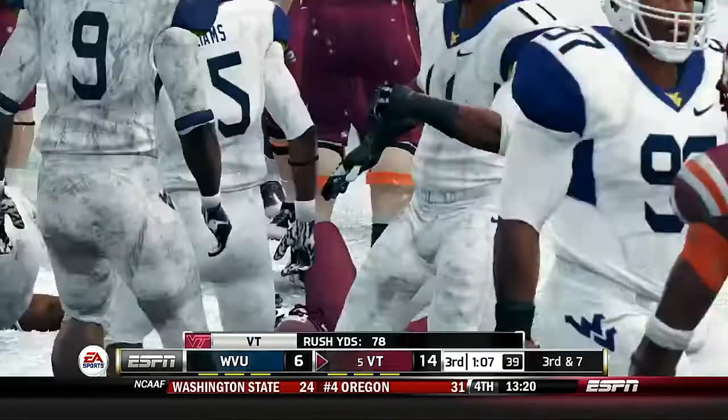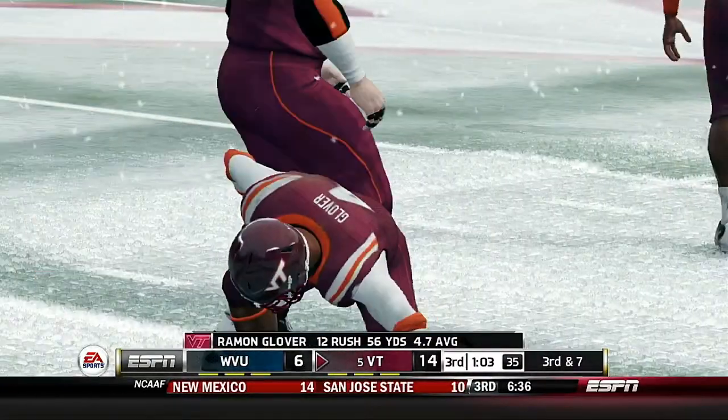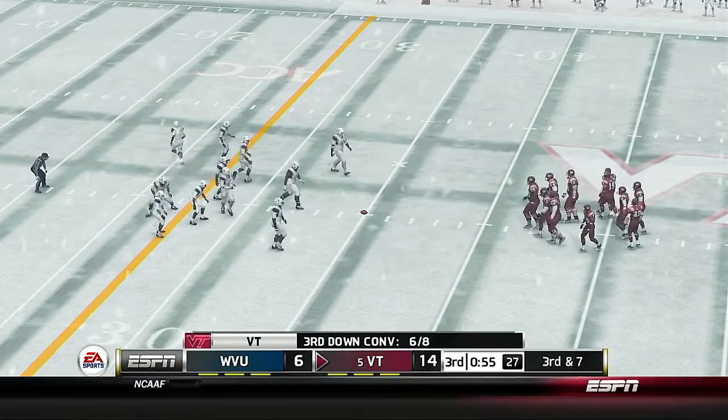He makes it to the 35-yard line. That's good for a gain of 3 yards. That makes it 3rd and 7. Third down, and they need to get it to the 28.